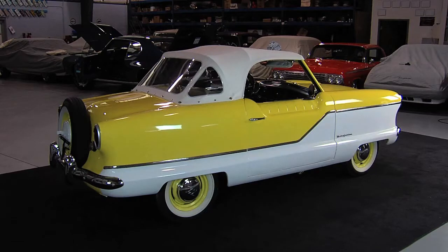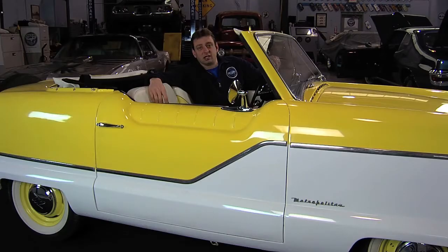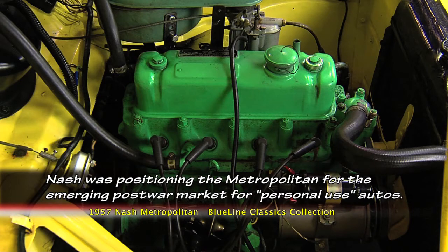In 1957, this car sold for $1,551 brand new. That was a pretty good deal compared to the other convertibles of that era. Our car is mostly original. It was repainted once to the factory correct color of sunburst yellow over white. It has the original interior, the original motor with only 50,000 original miles, and it still gets great gas mileage.